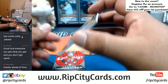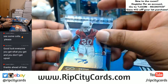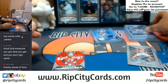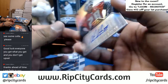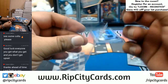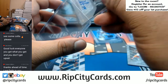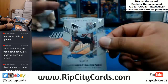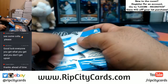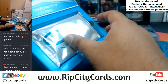All right, for the Cardinals to 388, Deion Buchanan with the hit for the Cardinals. Numbered to 488 for the Buccaneers, Vernon Hargreaves III. There you go, Bucks with a hit. And then Arik Armstead, Niners. Three more boxes. Let's do another. See what we got here.